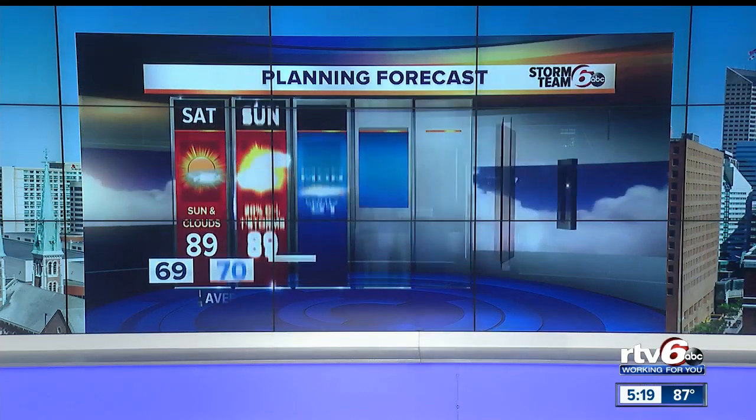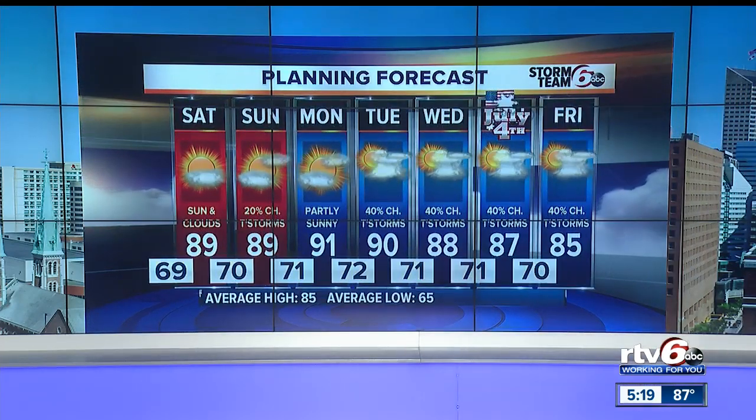Sunday, the change will be, I'd say, after 1 o'clock Sunday, and notice the yellows here. That's showing some thunderstorms coming in northwest of Indianapolis late afternoon, and we'll keep our eye on that as we go toward the 4th of July. Chance for thunderstorms Wednesday, the 4th of July itself, with an 87-degree temperature, and then next Friday. That is your summer-like forecast.